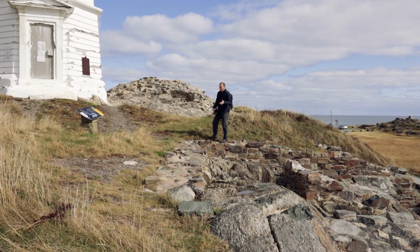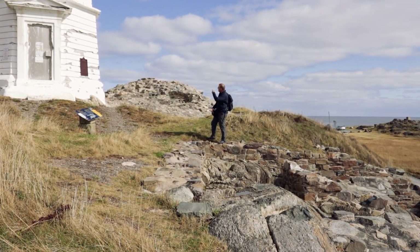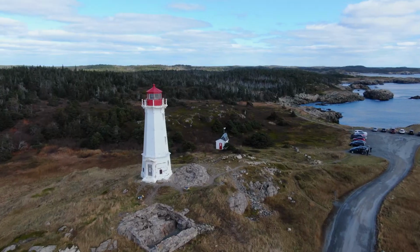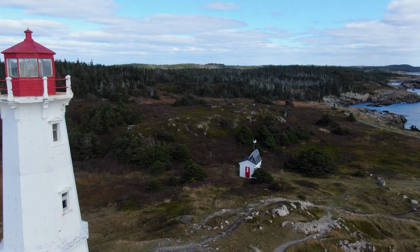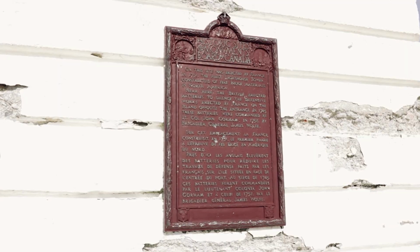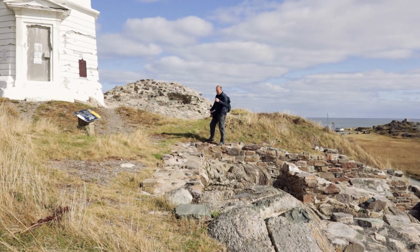Those were also destroyed. And then in the 1920s, this lighthouse was built. And finally, in 1926, a brass plaque was put here to remember that original lighthouse, which would be the first lighthouse ever in Canada. Of course, back then, it wasn't Canada yet.